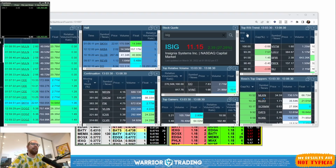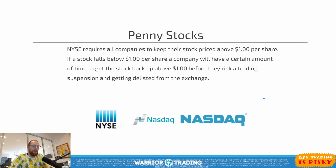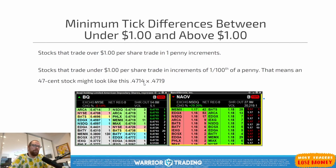But in any case, if it's below $1, they can trade down to the 1/100th of a penny. That means a 47-cent stock might look like this, 0.4714 by 0.4719. So you're trading 47 and a 14th by 47 and a 19th. It's such a tiny 100th of a penny that you could be trading against, a very, very tiny spread.